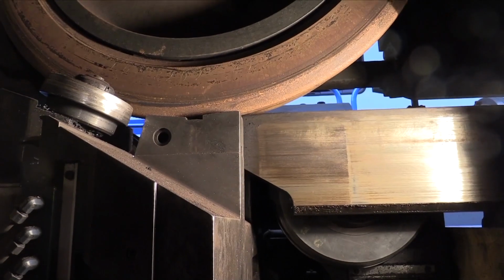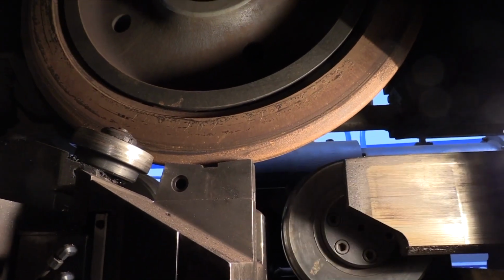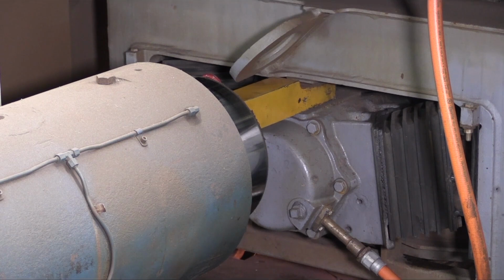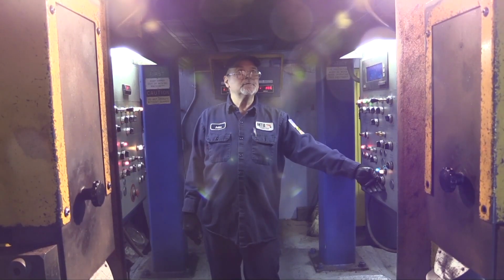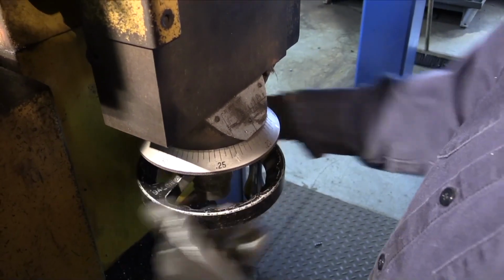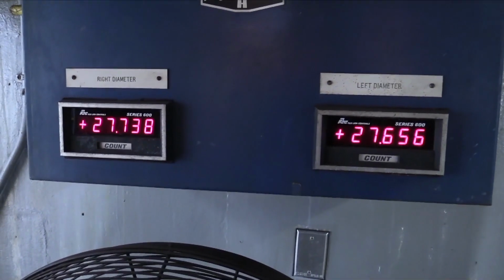Now we see a portion of the rails are moved away so that a set of drive rollers can engage the wheel set. The hold-down arms move into position and apply pressure to secure the wheel set during cutting. Here we see Mr. Johnson start the machine and use an instrument to take an accurate measurement of the wheels. Then he adjusts the cutting depth so that the final result will have the two wheels nearly equal in size.